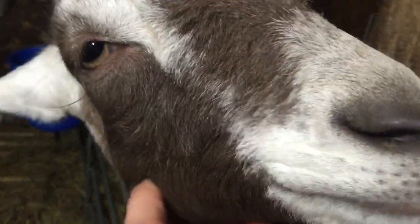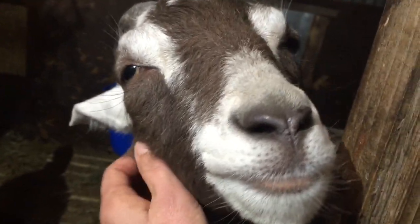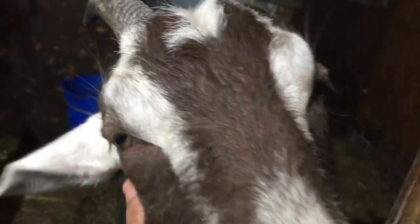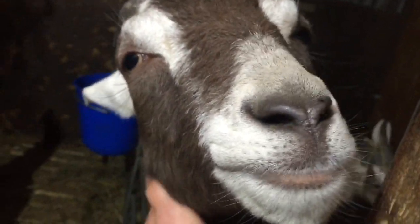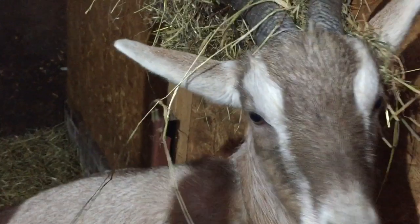Mabel's nemesis. Rosie is about the sweetest goat that ever was, but she's lowest down on the pecking order in terms of the little herd. Mabel often has a go at her, headbutts her. She's not doing it currently, thank goodness. Hello, you are a sweetie. Come on, you, with your hay on your head.